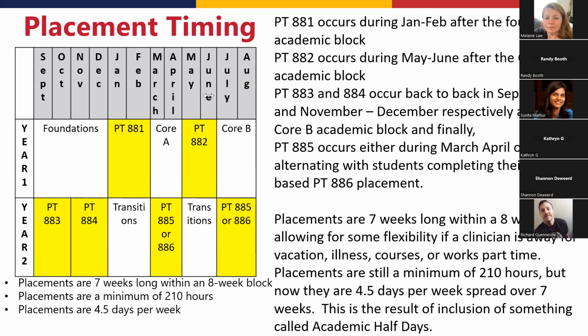We have a question: are the current year 2 students in this placement schedule? No, we're going to be having a transitional year, so the current second-year students will be on the current curriculum as it was, not on the new curriculum. And so that does pose a little bit of an overlap for 2 placement sessions, which is PT 882 and 885. In other words, we're going to have, I think, 3 or 4 weeks overlap between the 2 cohorts. So we will be reaching out at some point soon to try to navigate that. And that's really the main transition barrier, or obstacle, that may be a little bit more challenging for that one session.